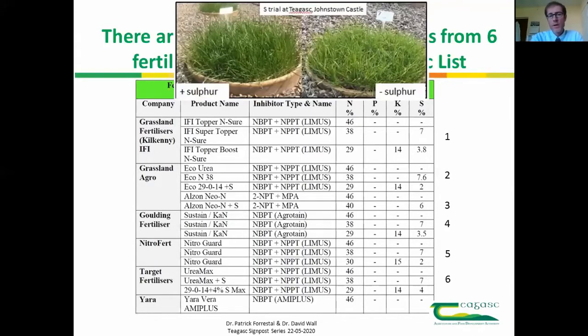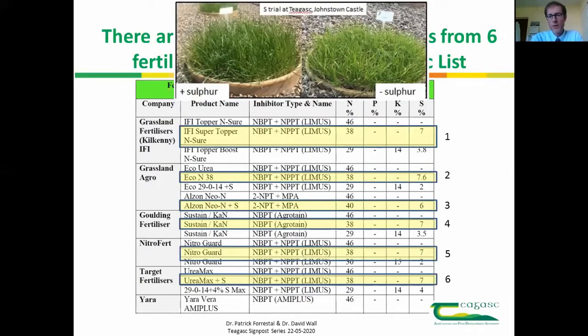Sulfur is important. In my research program here at Johnstown Castle, I have ongoing work in the sulfur area, and we are seeing that sulfur does make a big difference, particularly on the lighter soils. So not all soils are the same, but certainly if you've got lighter soils, you should be considering sulfur. Additionally, going into second cut silage applications, you should also be thinking about sulfur for your soils. And in the protected urea space, there are 6 options available with sulfur.